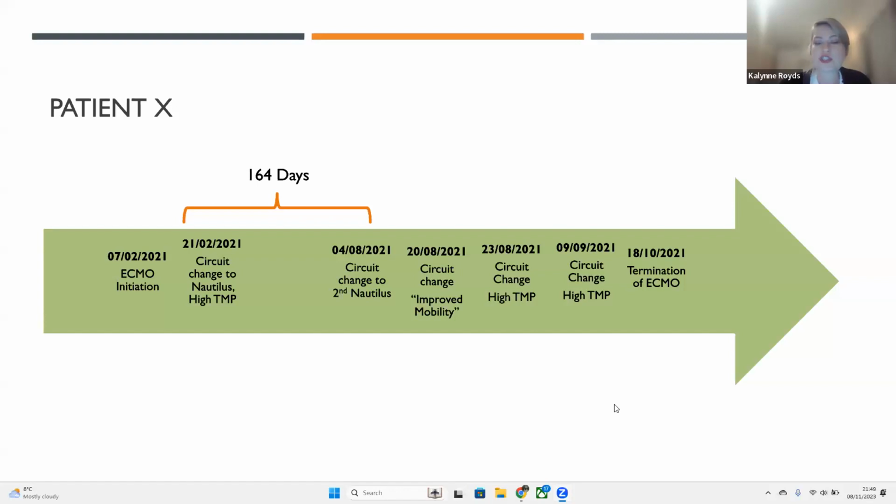And then subsequently he was changed to the Nautilus, was on for 164 days, and then was changed to another Nautilus oxygenator. So essentially only 2 Nautilus oxygenators throughout his whole run. So the balance would have been CardioHelps for varying reasons. He was essentially on ECMO for so long because he had a queried lung transplant candidacy. And so we changed him to a CardioHelp eventually, just to improve mobility during his physio sessions. So he was walking around and it was just a bit easier with the CardioHelp. And then he was transferred to Harefield, who primarily used CardioHelps.